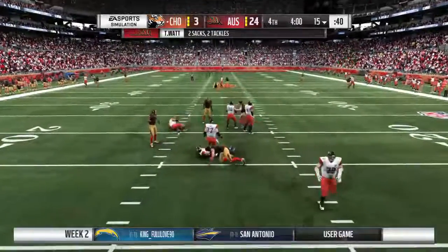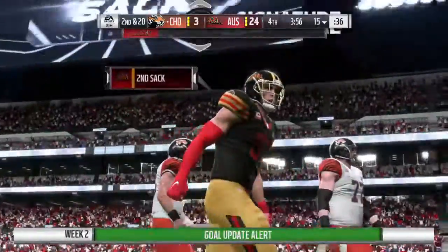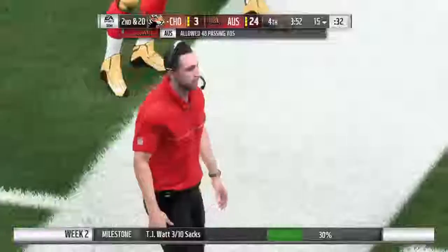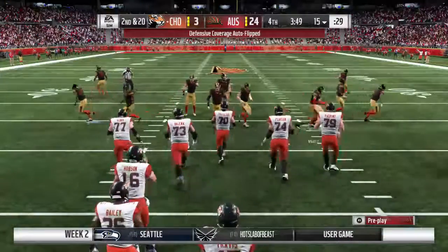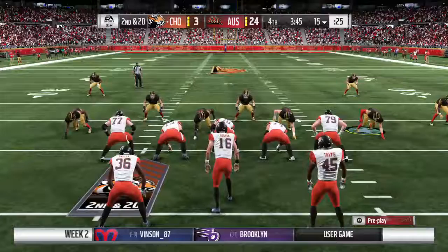Nowhere to escape, and he goes down. T.J. Watt in there to get him for his second sack of the night. Well, so much for setting the tone of the drive offensively. Giving up a big sack that loses that kind of yardage, not a great start. So now 20 yards to go on second down after the sack. Work to be done.